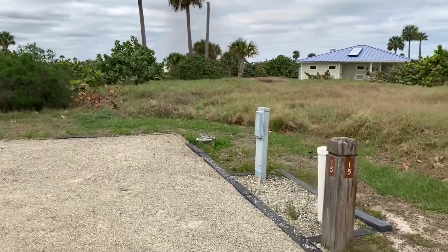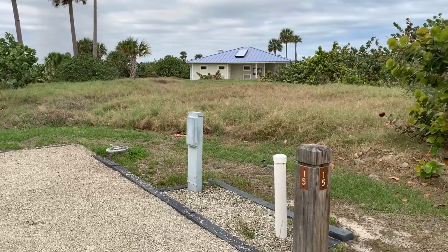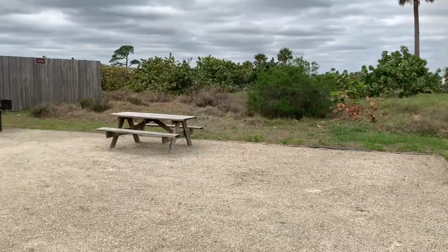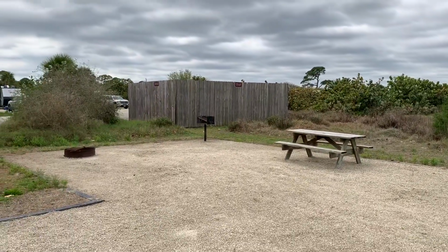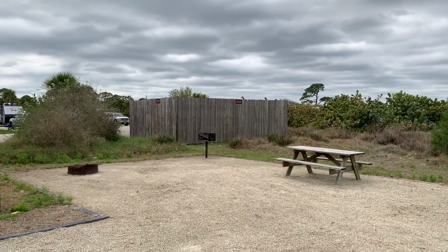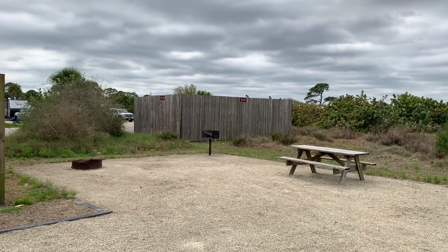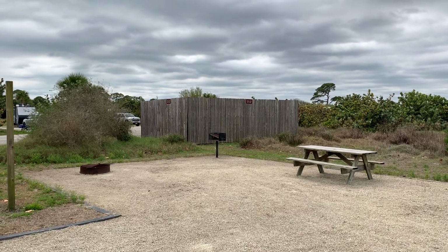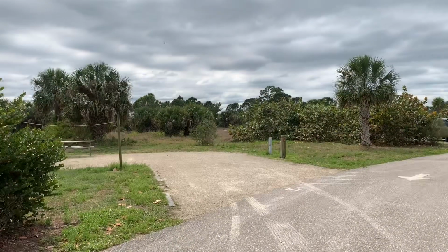Okay, so you're also going to have a 30-50 amp full hookup site. There's your sewer off in the corner, and you have a huge sitting area. There's our trash bins on the other side, but they have a fence up there. Still a nice site, site number 15.